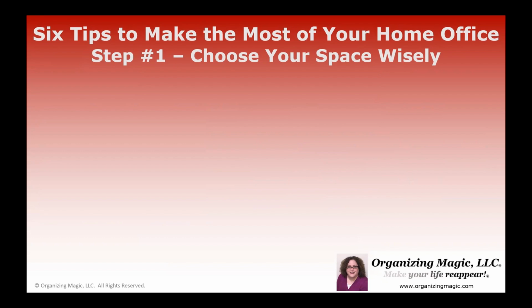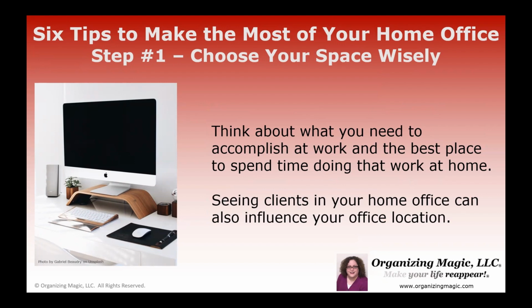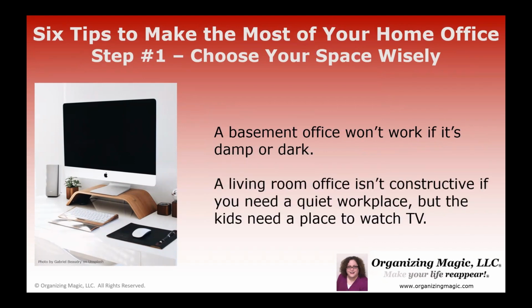You want to choose your space wisely. Think about what you need to accomplish at work and the best place to spend time doing that work at home. Seeing clients in your home office can also influence where you decide to locate your home office. A basement office won't work if it's damp or dark. A living room office isn't constructive if you need a quiet workspace, but the kids need a place to watch TV.